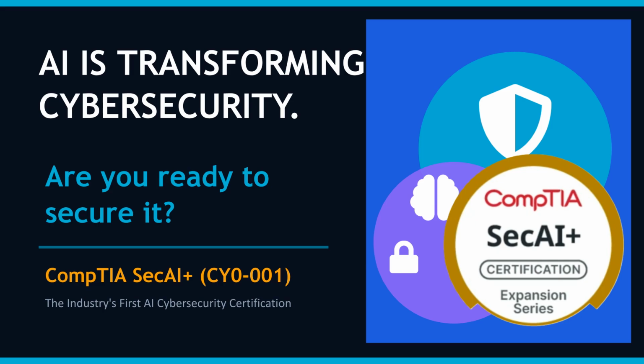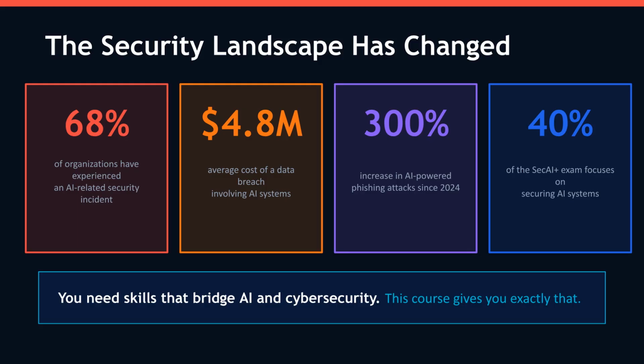Artificial intelligence is transforming cybersecurity, and the question is simple. Are you ready to secure it? Introducing CompTIA SecAI Plus. This is the industry's very first certification dedicated to AI cybersecurity, and this course will get you certified.